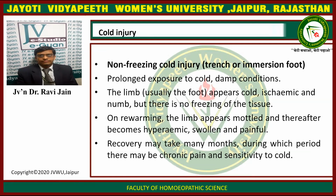Cold injuries. The third variety is non-freezing cold injury that can cause trench or immersion foot. Prolonged exposure to cold, damp conditions can cause trench or immersion foot. The limb, usually the foot, appears cold, ischemic and numb, but there is no freezing of the tissue. On rewarming, the limb appears mottled and thereafter becomes hyperemic, swollen, and painful. The recovery may take many months, during which there may be chronic pain and sensitivity to the cold.